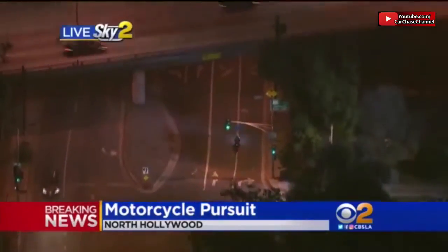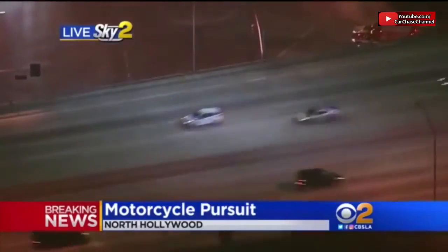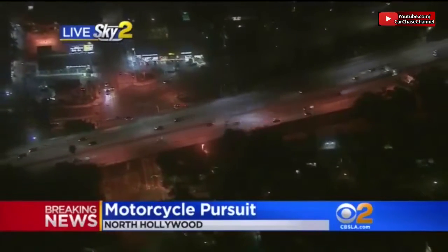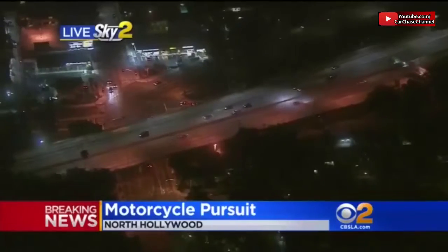And we keep seeing this motorcyclist turning around. He keeps looking back over his shoulder to see if he has lost the CHP or the police. Right now, he is under the freeway. I believe that's the 170 freeway that he's underneath. But he may be stopping underneath it, knowing that the helicopters are overhead, and he's trying to evade. Oh, there he is. Okay, so now he is picking up speed again, sticking onto the surface streets.